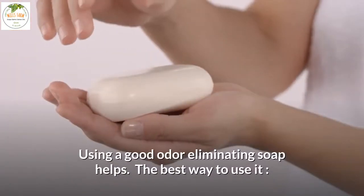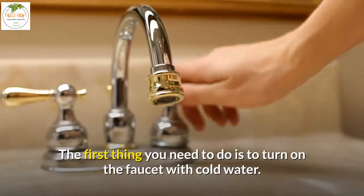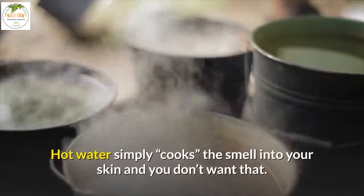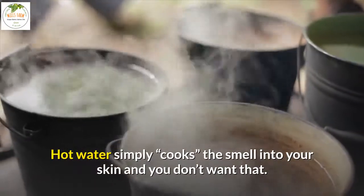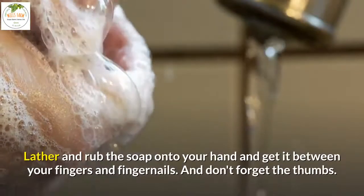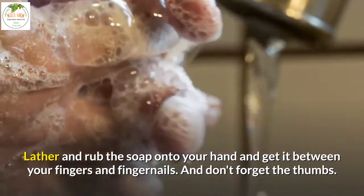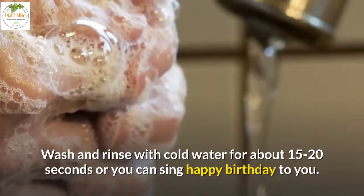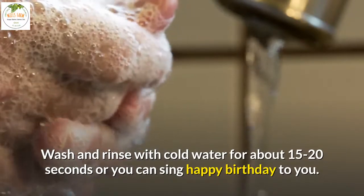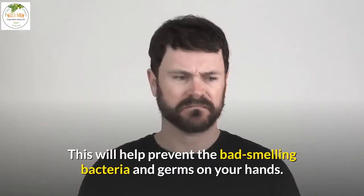Using a good odor eliminating soap helps. The best way to use it: the first thing you need to do is to turn on the faucet with cold water. Hot water simply cooks the smell into your skin, and you don't want that. The trick is to lather and rub the soap onto your hand and get it between your fingers and fingernails. And don't forget the thumbs. Wash and rinse with cold water for about 15 to 20 seconds, or you can sing happy birthday to you. This will help prevent the bad smelling bacteria and germs on your hands.